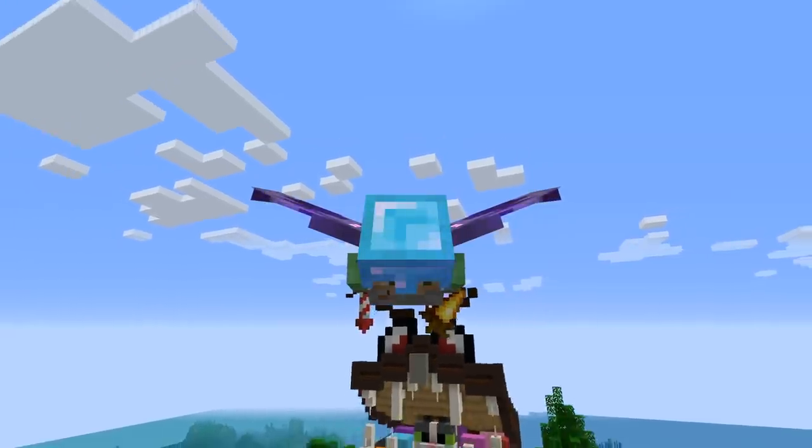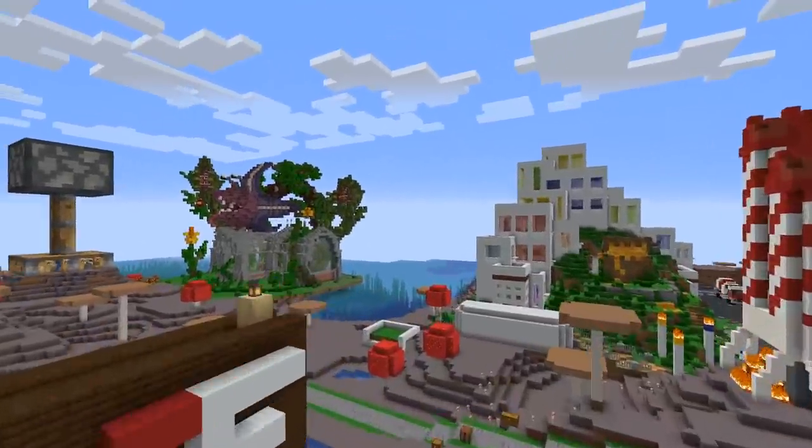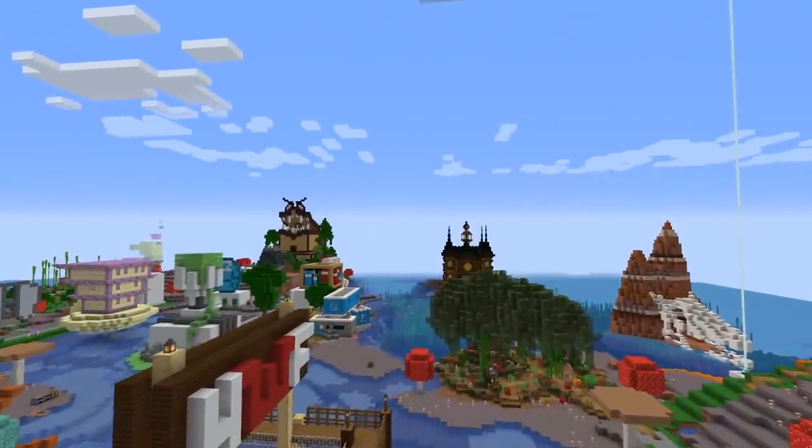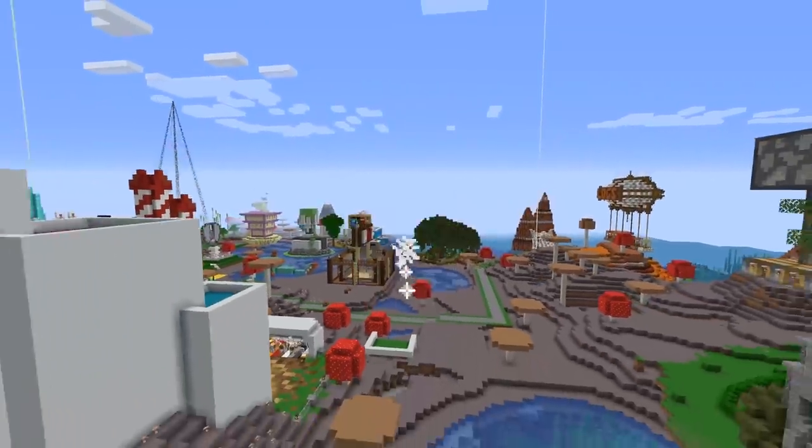Is it weird at all that I own 2 monster shops here in the shopping district? We got our landscaping shop and our chest monster shop. But I like them, right? They have a little bit of charm to them.